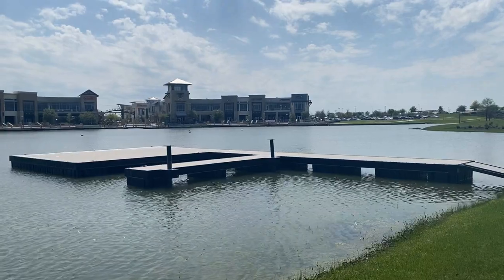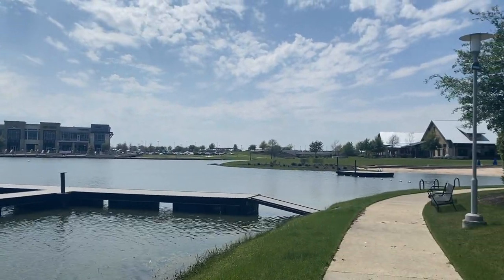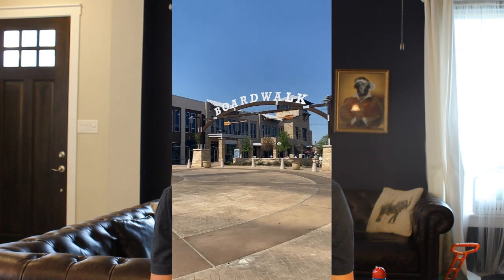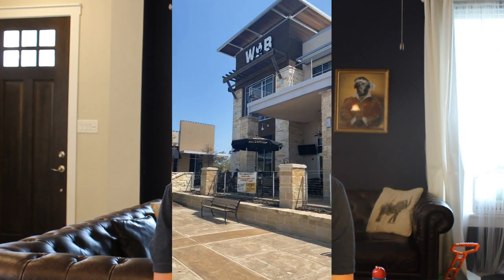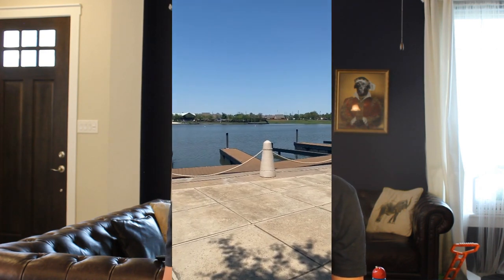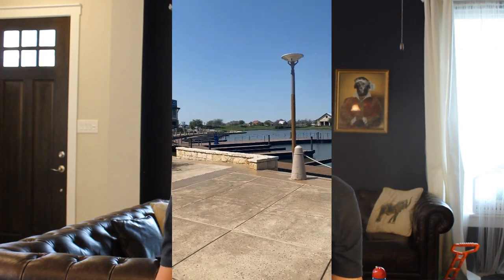And lastly, one of the largest amenities that draws people to live in Towne Lake is the boardwalk. The boardwalk is not only popular to Towne Lake residents, but it is also a very popular spot for residents in Cypress. The boardwalk has a lot of restaurants, a lot of nightlife, and a lot of studio type gyms, and it's right on the water, so you can access the boardwalk by your boat or by car.